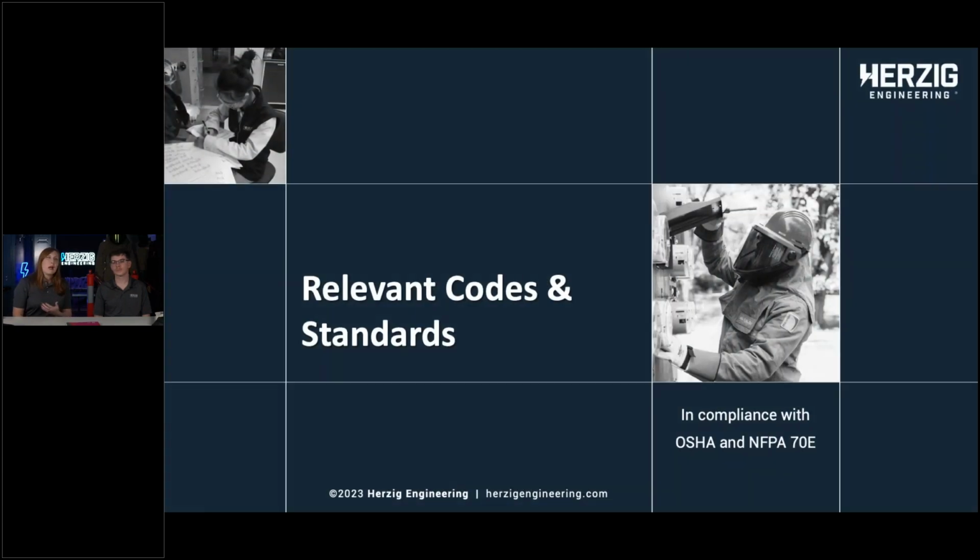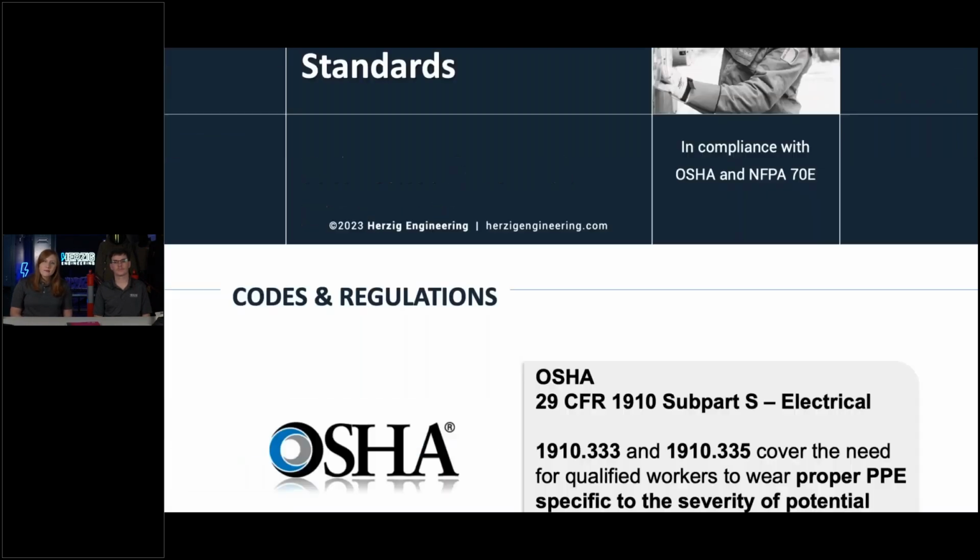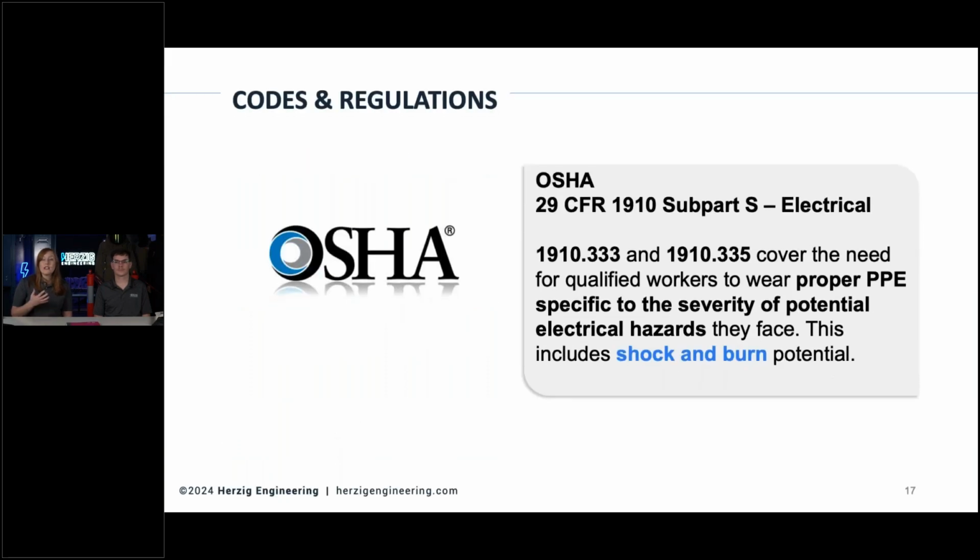We could go into a whole lot more detail about what it means and how it all works and affects your human body, but we don't have time for that today. Let's go ahead and move on to the relevant codes and standards. So OSHA, that is kind of our big ticket regulation body. 29 CFR 1910, they have a subpart S for their electrical standards, and it talks about the need to have specific safe work practices and PPE relevant to the severity of the hazards, and that's going to include shock and burn potential, so just keep that in mind.